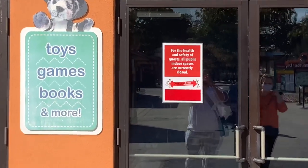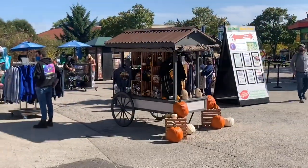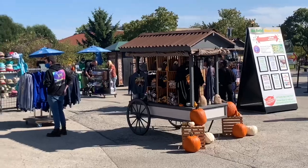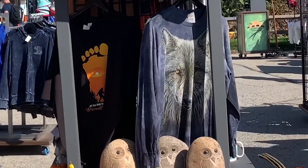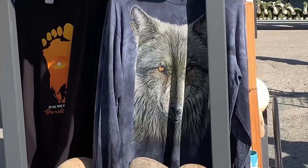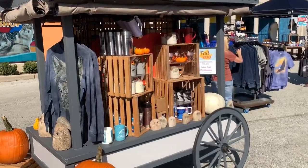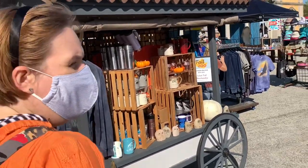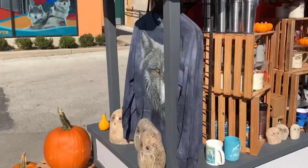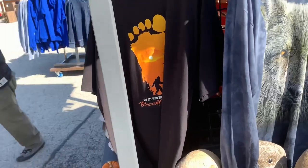The gift shop is closed. Even though the actual indoor gift shops are all closed on the premises, there are plenty of outdoor kiosks in which you can buy fun gifts and take home souvenirs. I love this t-shirt. I know which gift Zubby wants. He told me a few times he loves the character expression of the wolf on this t-shirt.